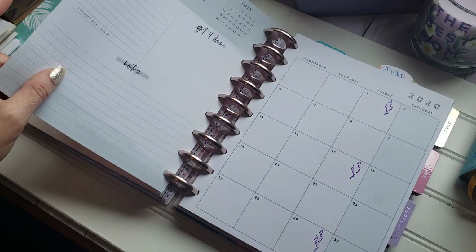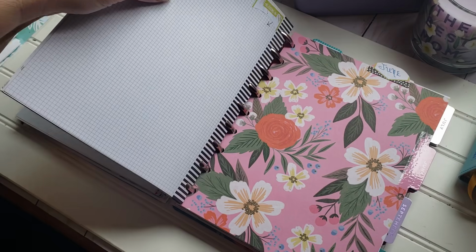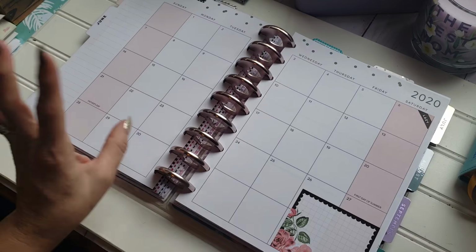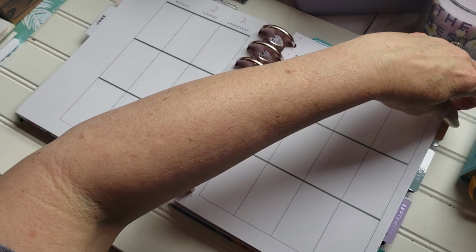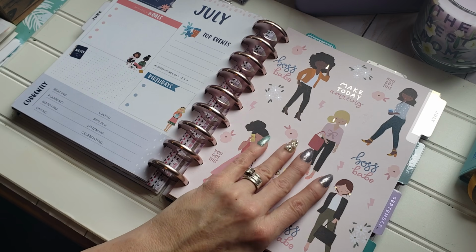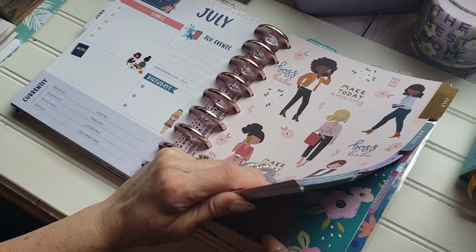But this one, see, when does it start? I don't think it starts until July. Yeah, this one was out of my floral one. So that's what I will be using for June. And then July starts the squad goals. So this goes from July to December of 2021.